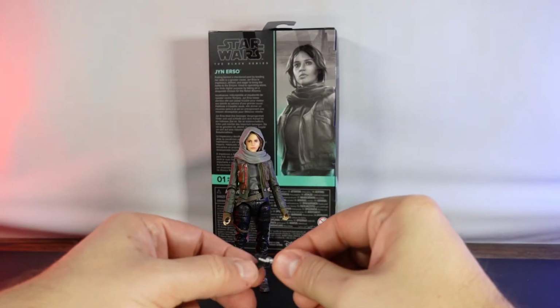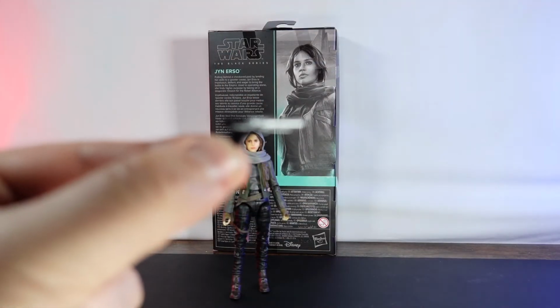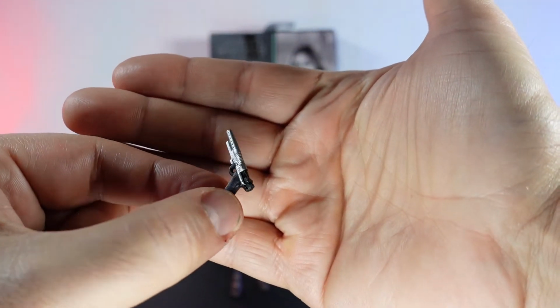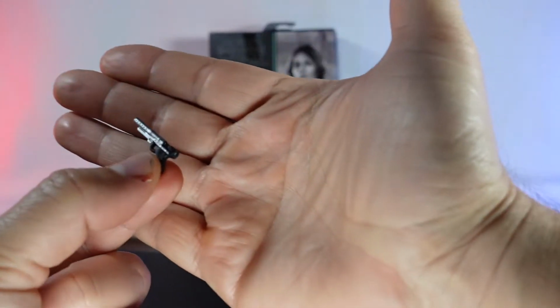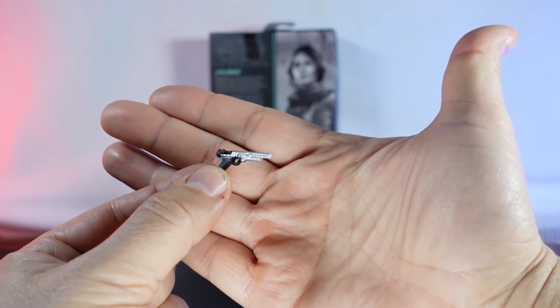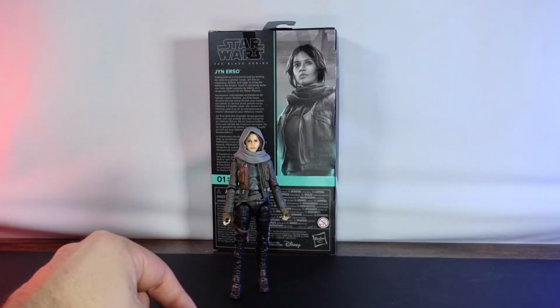All right, so the first thing, let's take a look at the blaster. Maybe it'll focus. Trying to get it to focus. There we go. All right, so we do have some metallic paint on there, which is nice. And then the grip and whatnot is just plain black plastic. But overall, I think it's a good looking blaster for Erso here.